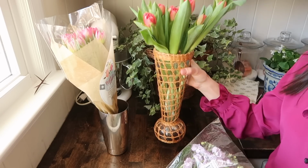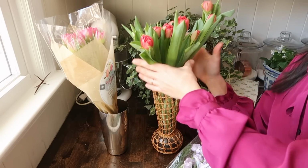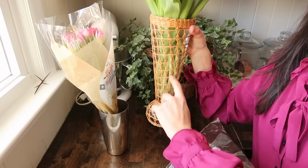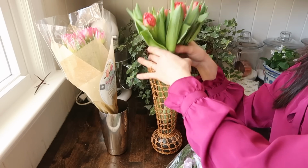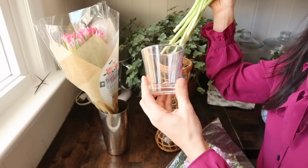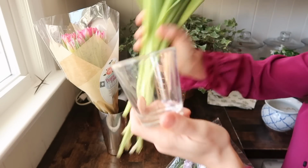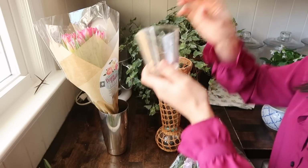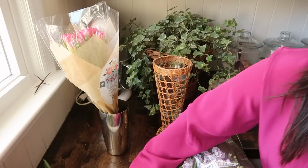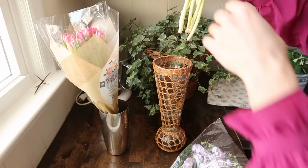All right, so these are kind of falling in a little too far. I'm trying to think what I could put in the base of the vase to kind of prop them up, because I like when they kind of spill out a little more. I have a little drinking glass. This might possibly get stuck, but let's see what happens. Okay, I think that's gonna work perfect actually.